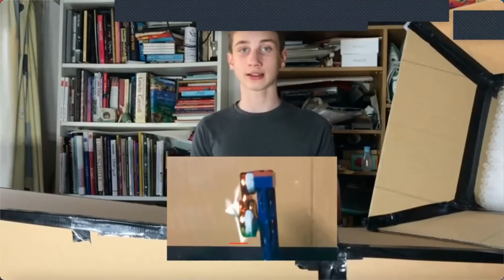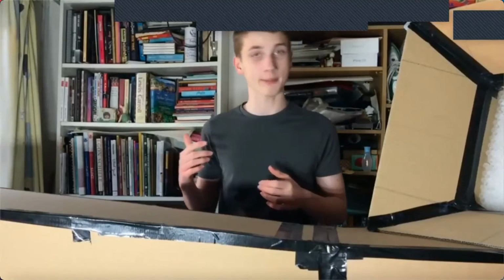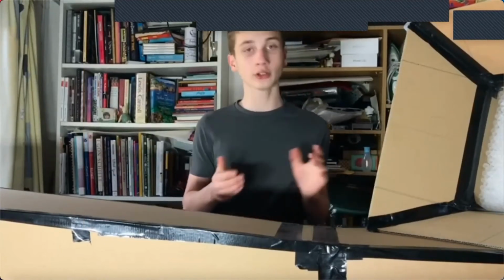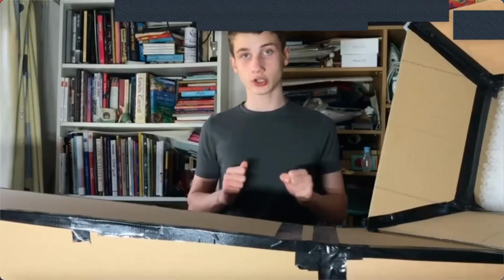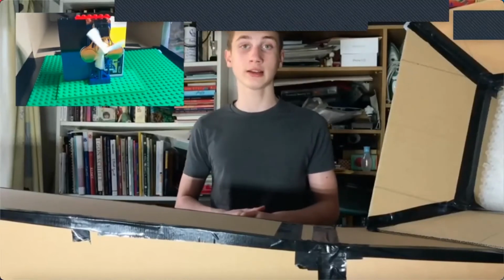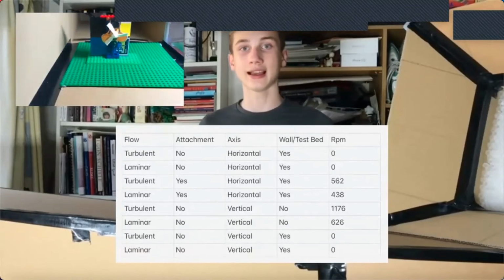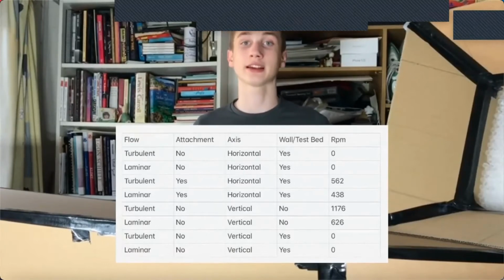So that was a little disheartening, but all hope was not lost because I figured out that my test bed was causing issues with the RPM of my attachment installed horizontal turbine. But I couldn't actually change that because of the size constraints. However, what I could do was introduce those same parameters to the vertical wind turbine. I did introduce the wall to the vertical wind turbine. The RPM dropped completely. Correct, it proves that the testbed was causing issues. However, it means that overall, all my results are basically inconclusive.